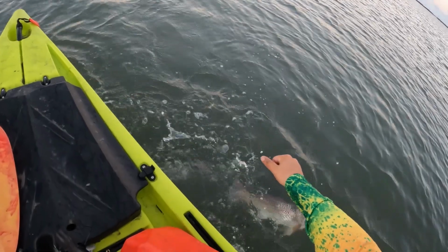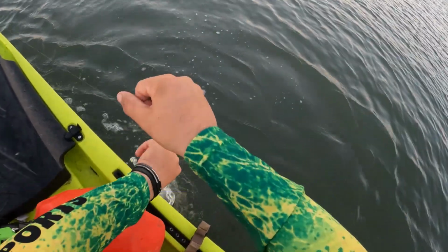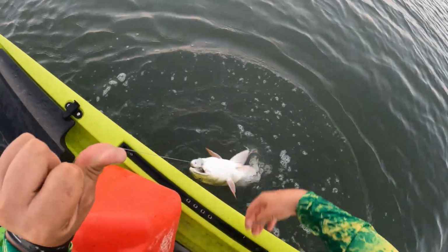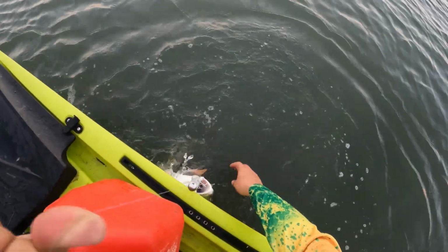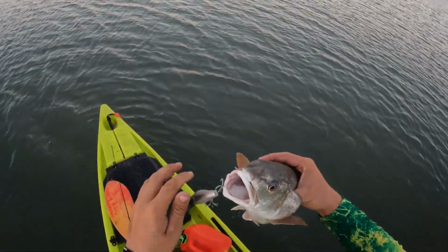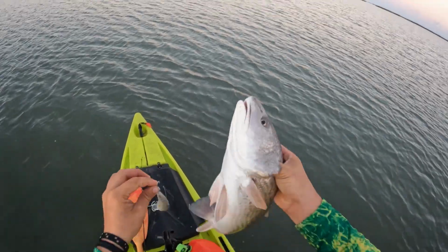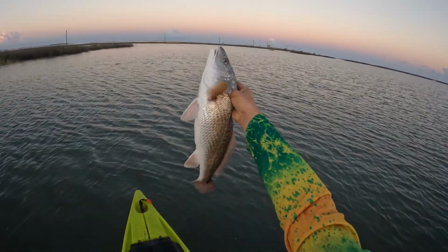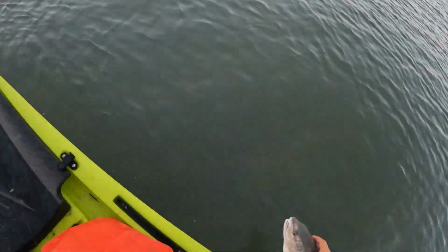Oh, he's deformed. Looks like he got hit in the back with a prop. Uh-oh. Boom. Another slot red. Get his back, it's all messed up. Sweet.